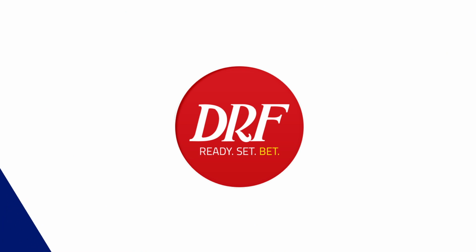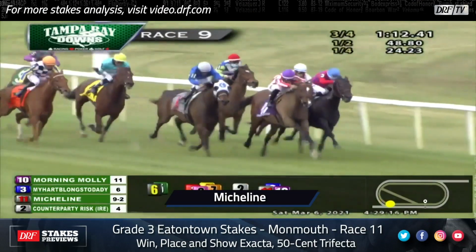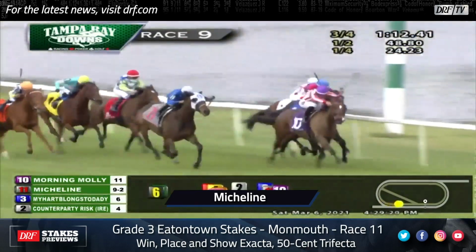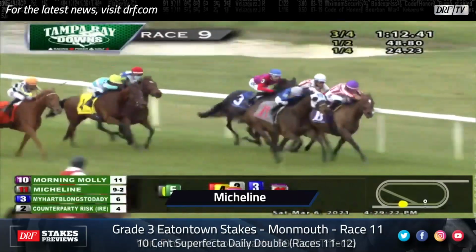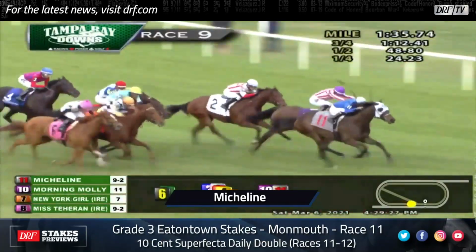This is her seasonal debut in the Hillsborough, the Grade 2 Hillsborough down at Tampa. And she's going to win this race pretty nicely, I think. Also in this race, the number 3, Morning Molly, is going to finish second to Michelin here in the Hillsborough. But you can just see, Morning Molly runs fine in here. I'm not going to knock her. She's going to be a price in this race.